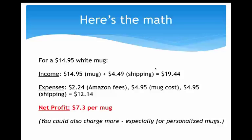Then, of course, you have expenses. You have to pay 15% to Amazon anytime you make a sale. People start to complain about that, but to me, it's like, why? You had no sales before. You're only ever paying after you sell anything. So just make sure that you have the margin in there.